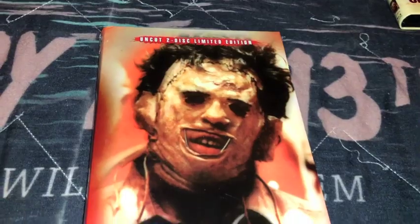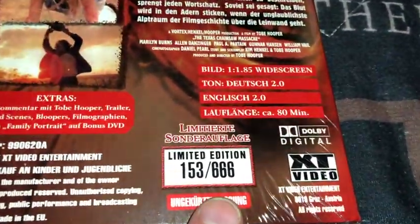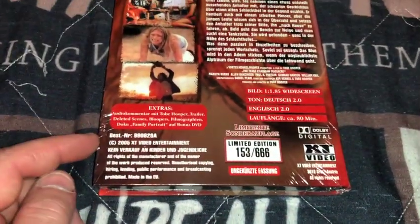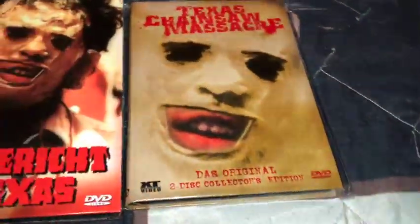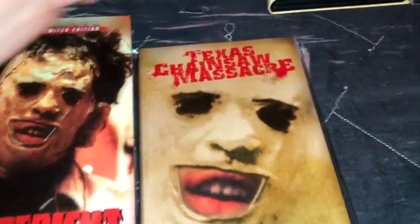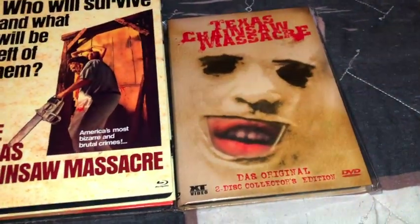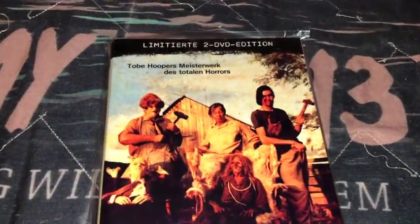This is a 2-disc limited edition. This one's still sealed. This one was limited to 666. I got number 153. This one came out in 2005 by XT Video. I'll just show you the size comparison between the first one and the last 2, which are the same size. So this is a smaller box there, and here's the last one, and this is the family photo cover.